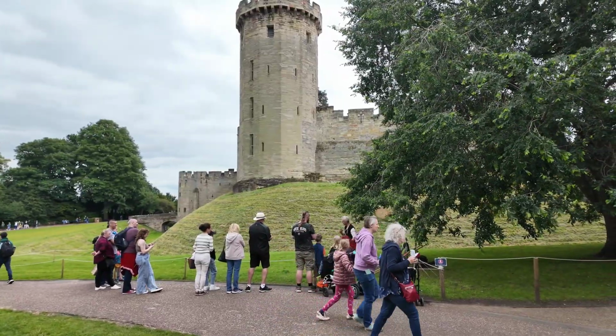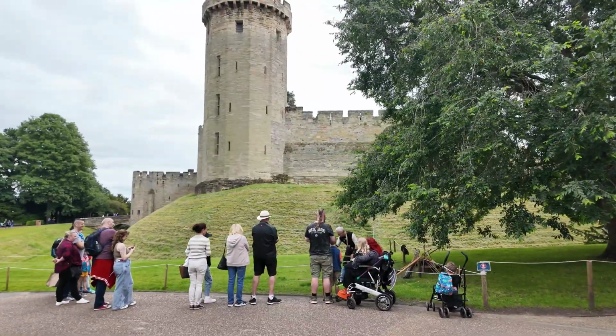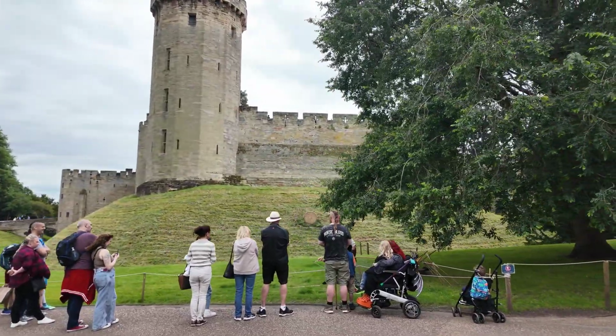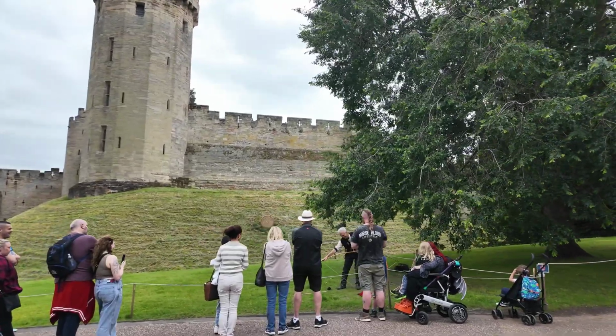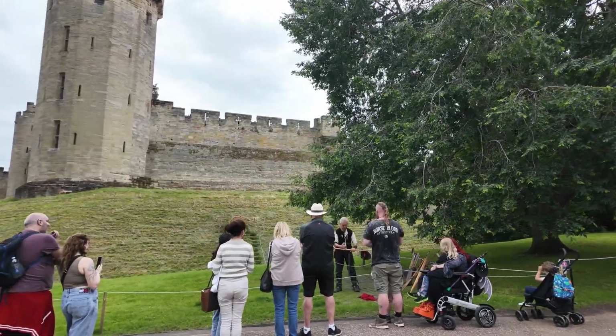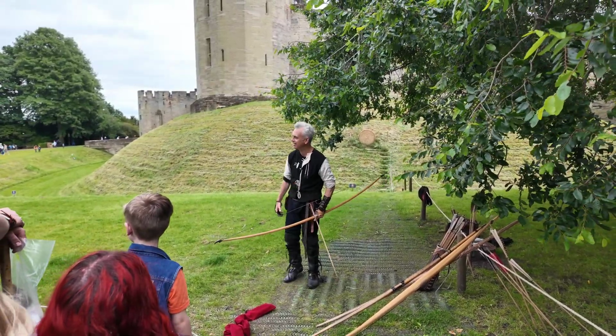Well, in front of the castle there's an archer talk as well, so he's showing you the intricacies of archery, bow and arrows, and he's also firing off a few arrows into his target, so let's go see him. Shoot that one if you want me to. Not saying no, I notice.